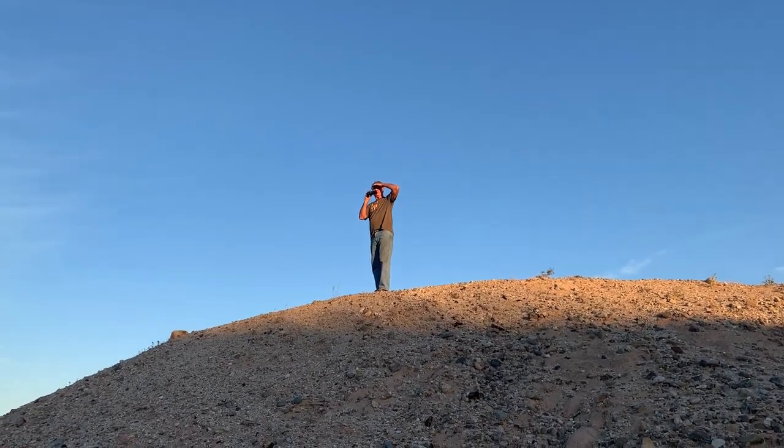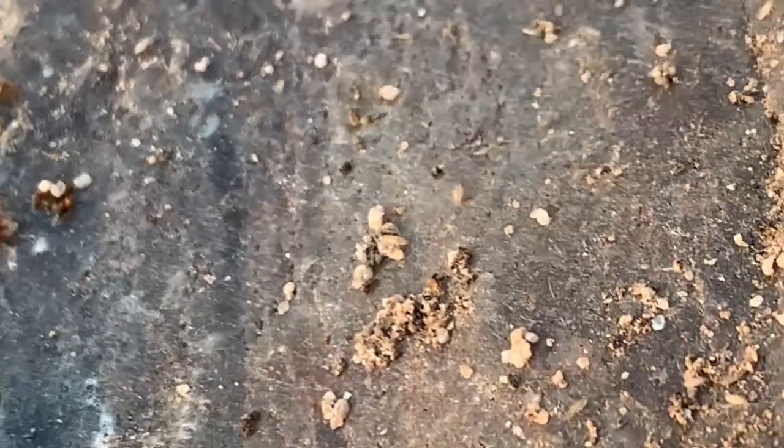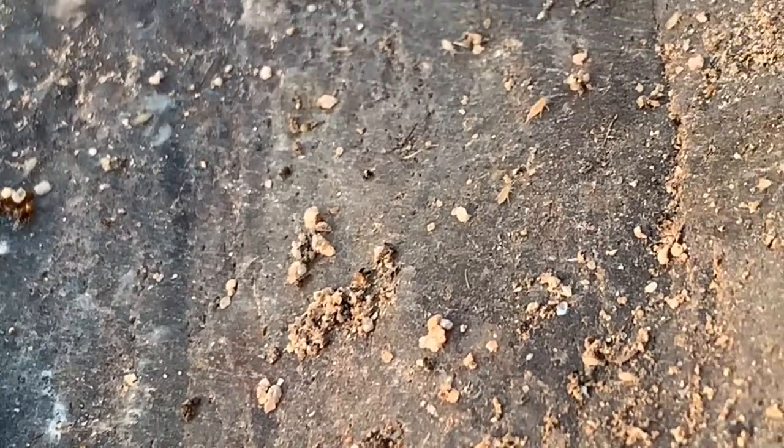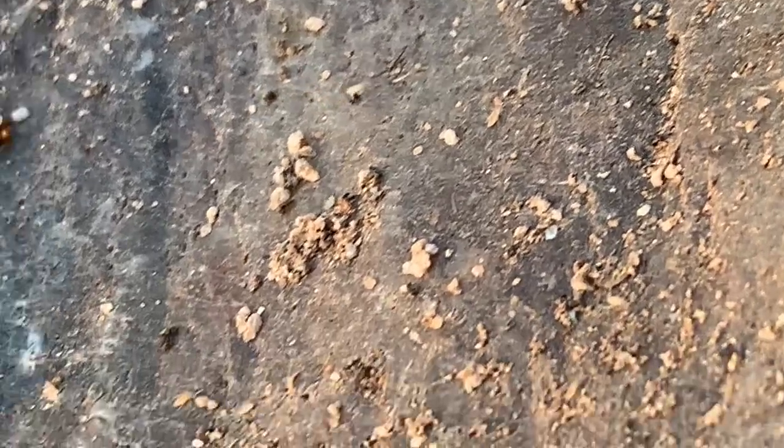What fun! Ants found springtails. What are those? Teeny, teeny, tiny little white bugs here. Oh, God. I thought they were springtails. Yeah, I think those are springtails.